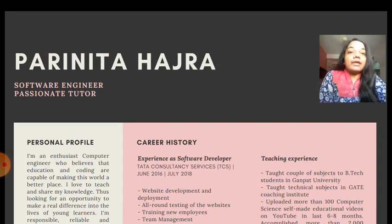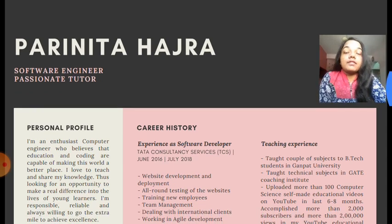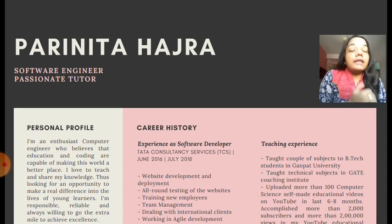Fine. So the very first thing that you can see here is, in big fonts, I have mentioned my name. Obviously your name is your brand, your name is your first identity. So specify your name in a very clear manner. The very first thing I have mentioned here with big font is my name. Now just after the name, you can see that I have mentioned 2 things: that I am a software engineer and that I am a passionate tutor.